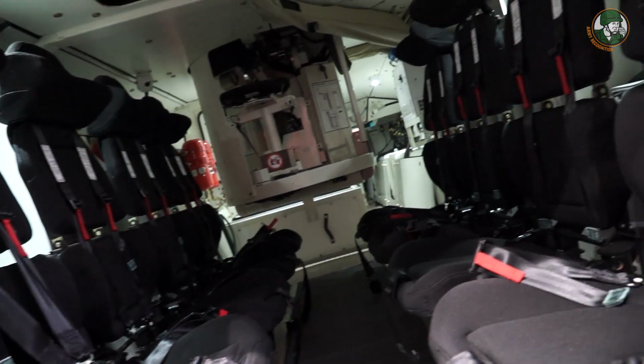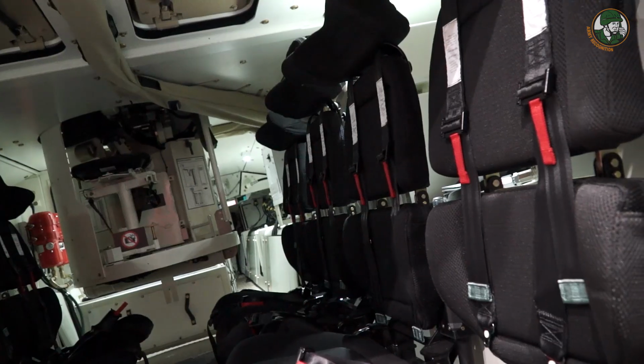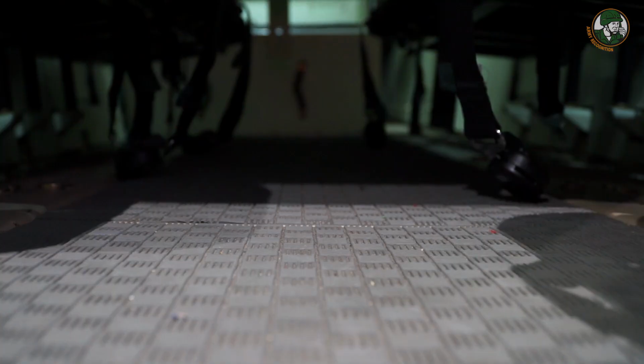Mine protection is very important, of course, because mine accidents can happen, and that's why, for example, we have special mine protected seats, so that if a mine blows, there's a kind of suspension which takes away the sharp hit coming from the mine accident. Also, we have a special floor, as you can see here. We have mine protection under the vehicle, and we still have a special arrangement inside the vehicle to prevent foot injuries to the soldiers.